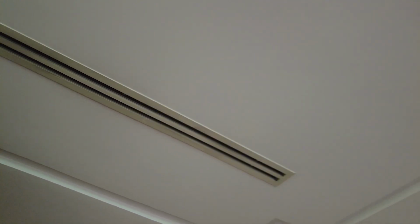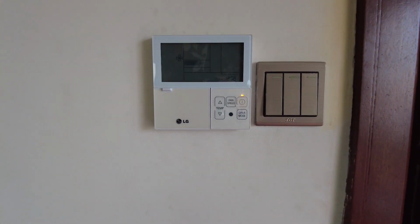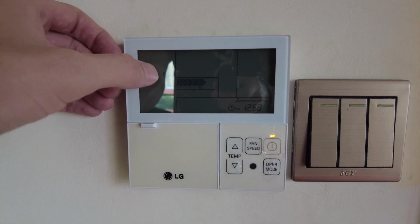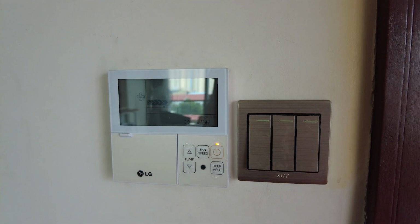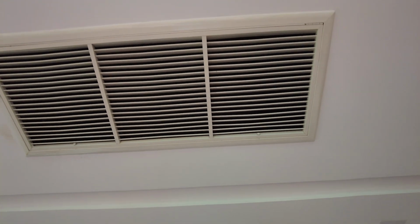So this is the air con. We don't have the wall unit that most apartments do. It's more of like a central air, and this control panel controls it all. It's on fan mode right now. It's always on fan mode in here. We only ever use the aircon in the bedroom. So I don't really know how I feel about this style of aircon.